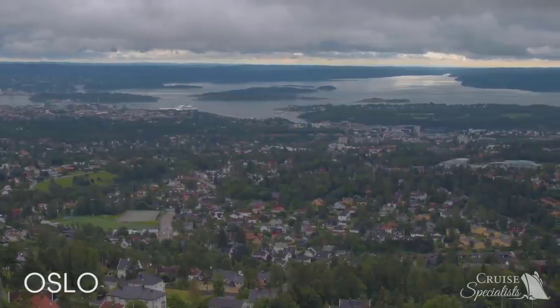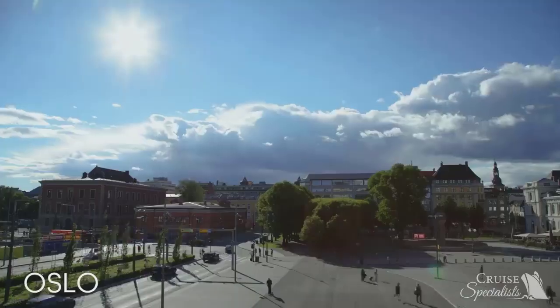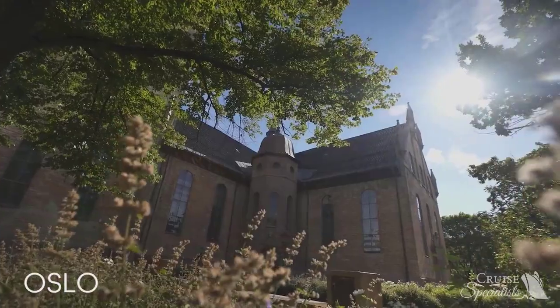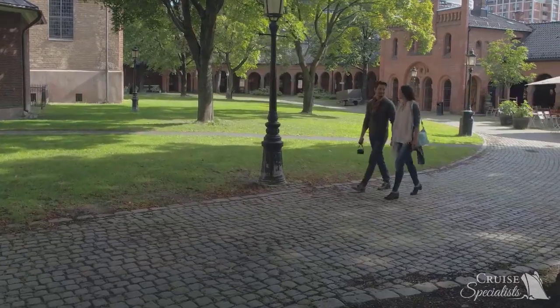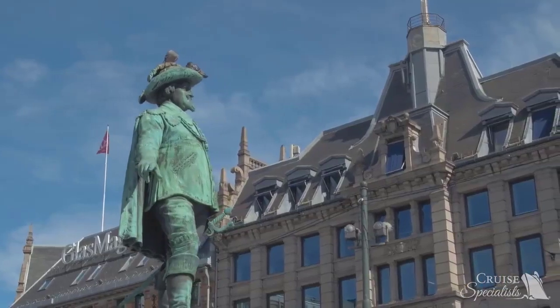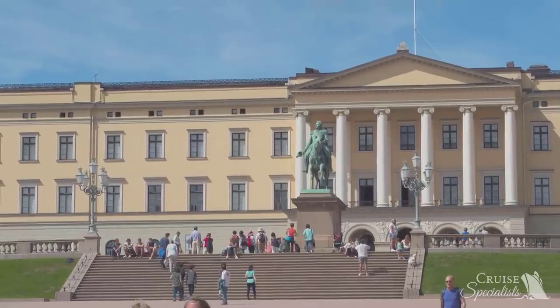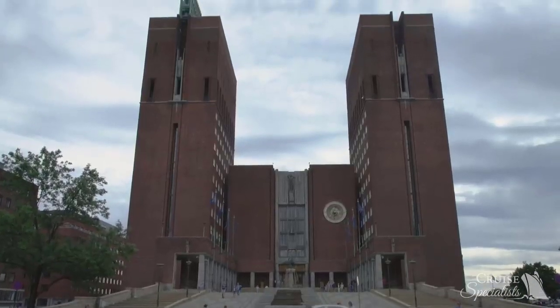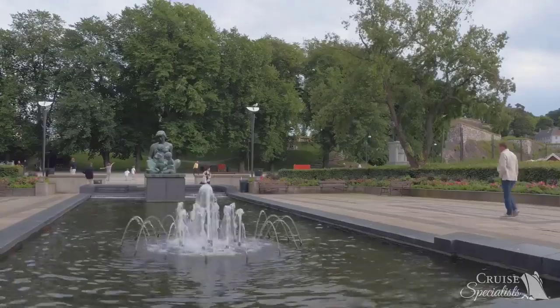During a Northern European cruise, you can visit Oslo, Norway's cosmopolitan capital full of cultural attractions and world-class museums. Learn about Oslo's history during a tour of the most historic and significant landmarks in the city, including the Royal Palace, City Hall, and the incredible Vigeland Park, the largest single artist sculpture park in the world.